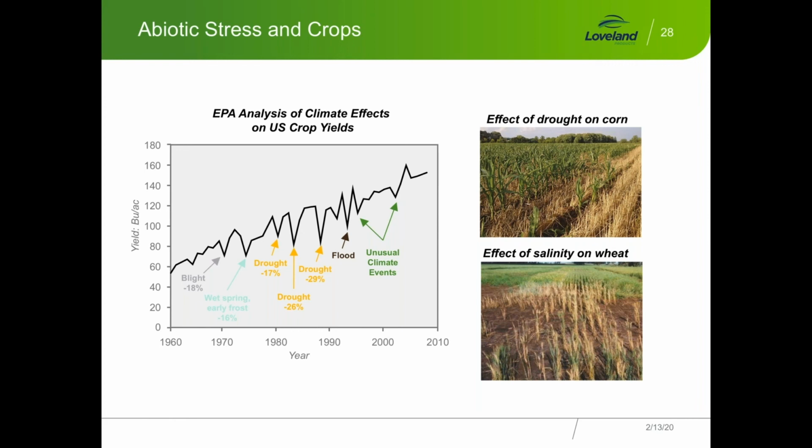So guys, this is what we're talking about. Most of our major yield losses are due to abiotic conditions. You see a couple of pictures there. That's corn under drought, and you can see some wheat under drought conditions.